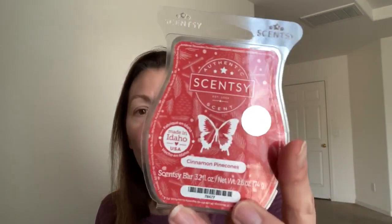But first I'll showcase the scent of the month, which is Cinnamon Pinecones, it's called. And the notes are: this warm scent of sparkling pine cones adorns classic fir balsam branches and a classic hint of sweet cinnamon sticks. And then the top, mid, and base notes are: top note, sweet cinnamon stick; mid note, sparkling pine cones; and base note is fir balsam. And it is in the woods family.